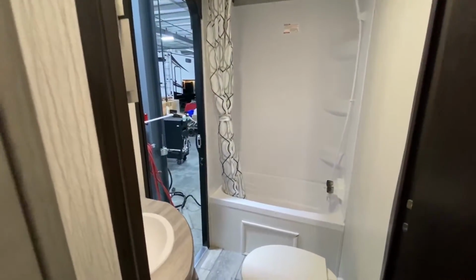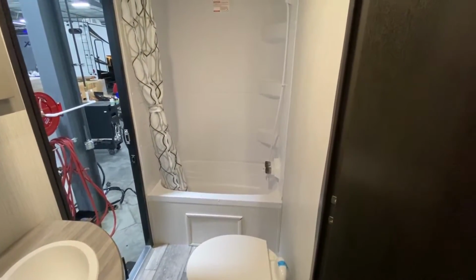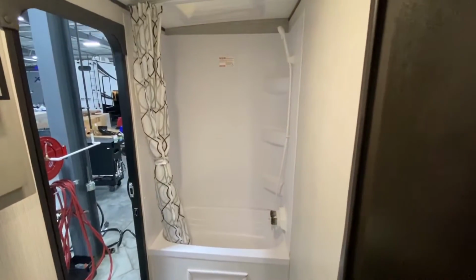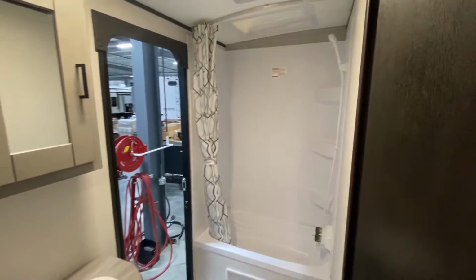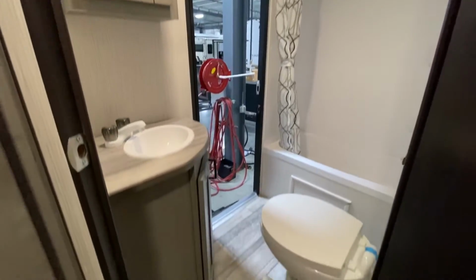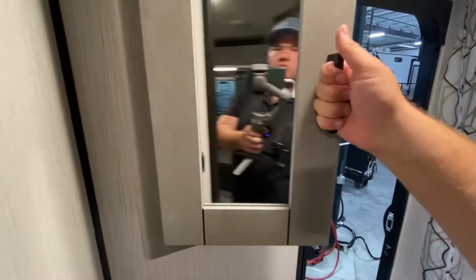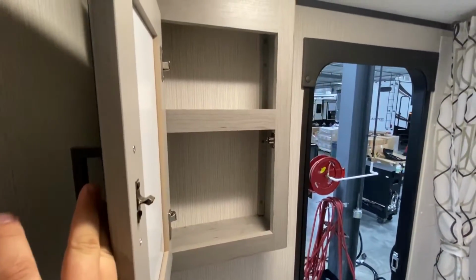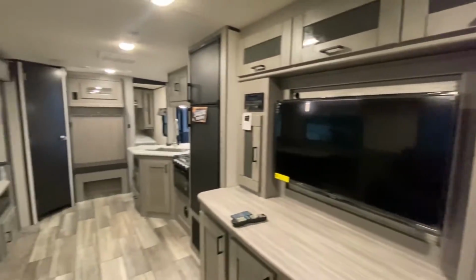Right here is the bathroom, where you have access to the outside. So that's always nice. You got a nice little tub there. So if you got little ones or anything, you just got to clean their feet. You have a place to actually make the tub. Place to put your knickknacks and your paddywhacks. But yeah, check this thing out.